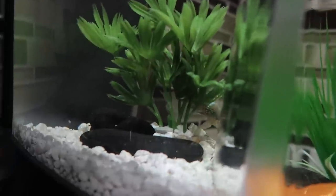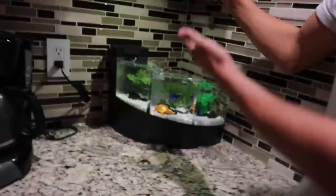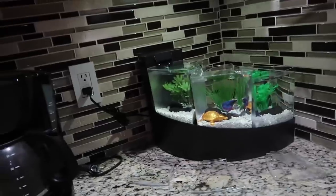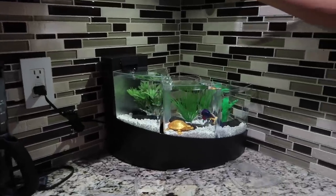She's hiding right back there, you know? Yeah, but you can kind of see. This will be like the LED that's up here. I'll make it white, and you can see how much it shines down. It makes it look so much cooler. Yeah, it makes it look a lot better.